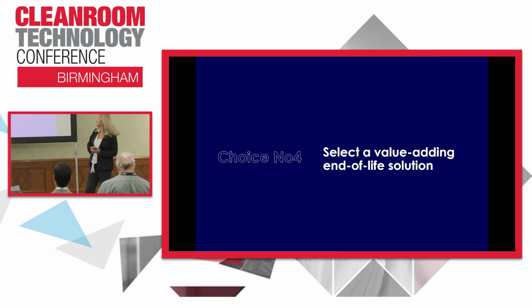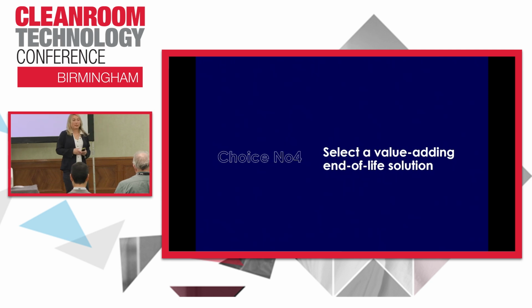Choice number 4, select a value-adding end-of-life solution. And this is a very important point because, like I've mentioned before, producing textiles is a very, very resource-heavy process. I think it's number 2 or 3 industry in the world after the oil extracting industry in terms of pollution and resource consumption. So we do need textiles. We cannot avoid that. However, we have to make sure that we use them for as long as possible, and at the end of their lifetime, we treat them responsibly.